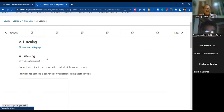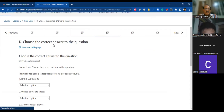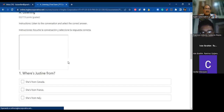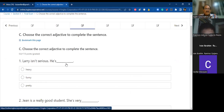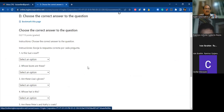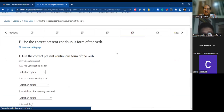Ok, aquí está. Entonces tiene un listening, está el reading, está la choose the correct adjective to complete sentences, choose the correct answer to the questions, y mañana lo vamos a ir resolviendo. Son seis partes, el listening no está muy extenso, es corto, igual esta parte de acá solo son 4 o 5 preguntas. Choose the correct adjective. Pero son 4. Okay, and this other section is choose the correct answer to the question. Okay, here you have multiple choice, 5 questions. Y mañana lo vamos a resolver acá. Okay, vamos a ir viendo algunas dudas que tengan.